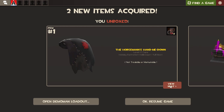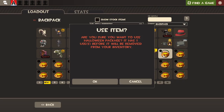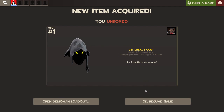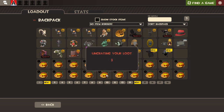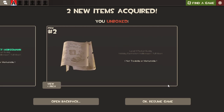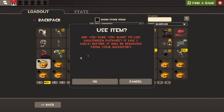Ooh, we got another two-one. The Horseman's Hand-Me-Down. I'm not 100% sure, I think it's a cape. And another one of these. The Erethial Hood. Haunted Pocket Horseman, and a spellbook page. You can add it to your spellbook.